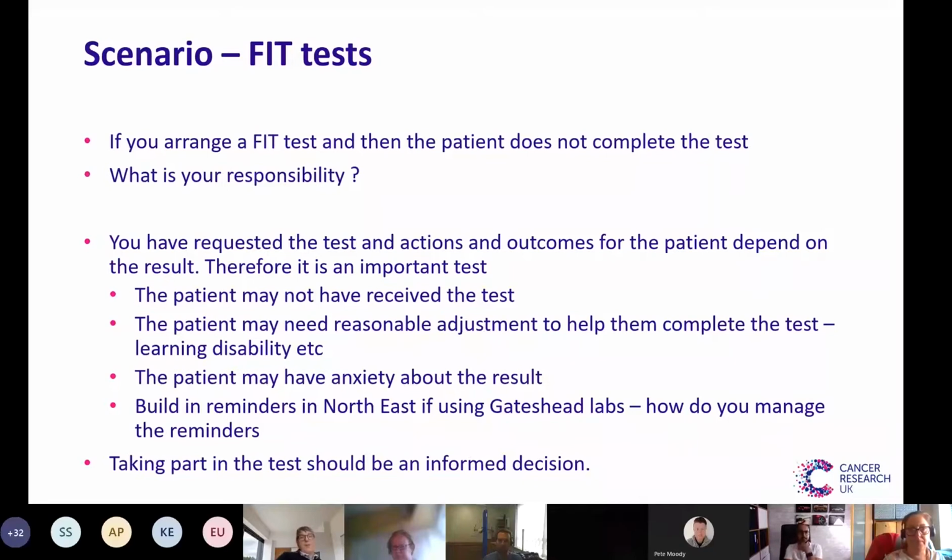The other test we talk about a lot is FIT. If we arrange a FIT test, what's our responsibility? Next slide, please. Thank you. If we request a test and we think it could be cancer, then it really is an important diagnosis. We can't then ignore it. But we have to find out, if it's not done, why hasn't it been done? And there may be good reasons for it. Can I have the next slide, please?